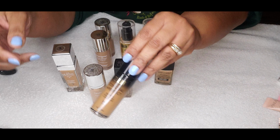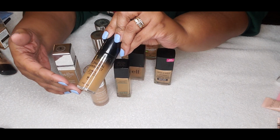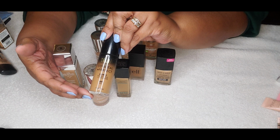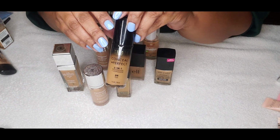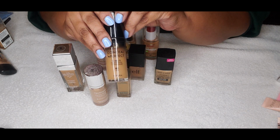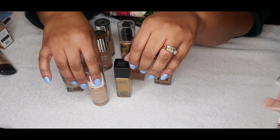Okay, this Milani Conceal and Perfect, I got it in the shade 9 Tan. I don't know if Milani has come out with new shades since I bought this, but this shade never really worked for me, so I'm going to go ahead and declutter that one.